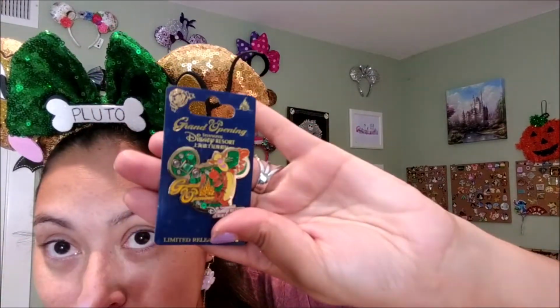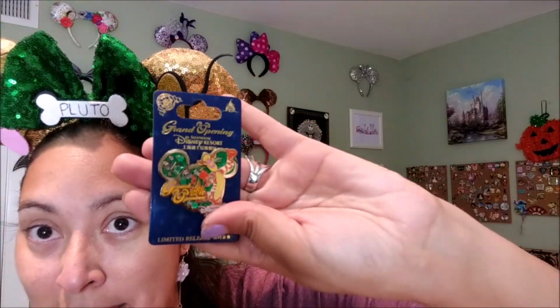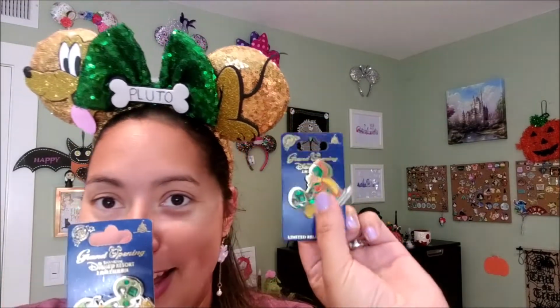This is so cute. And she did send me a picture of this first to confirm that I didn't have this. So that is really sweet of you, Christy, to think of me. I really appreciate it. I showed in a different video that I was able to get the Pluto version of this pin. So I now have the Pluto version plus Tigger, which she sent to me. So I really do appreciate the thought that went behind this. This is really, really nice. Thank you for the pin.